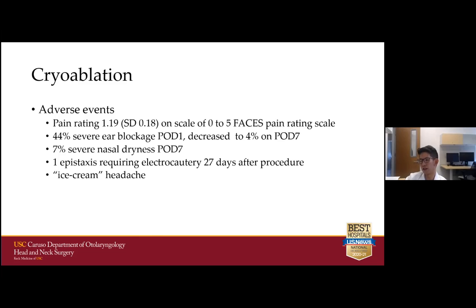In that case, you give them Tylenol, ibuprofen, and some have actually recommended gabapentin as a way to treat the ice cream headache. And epistaxis is actually a very real risk with this procedure. In fellowship, we did a procedure on a patient who was apparently on aspirin, but we weren't sure. He didn't tell us, and he actually had epistaxis after the procedure, which wasn't able to be controlled in the office.